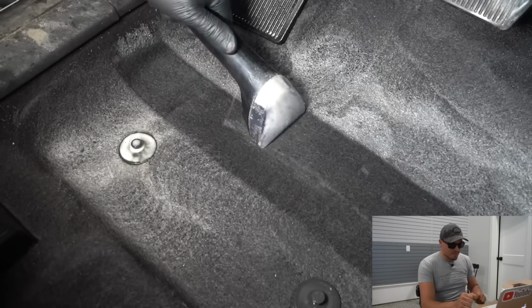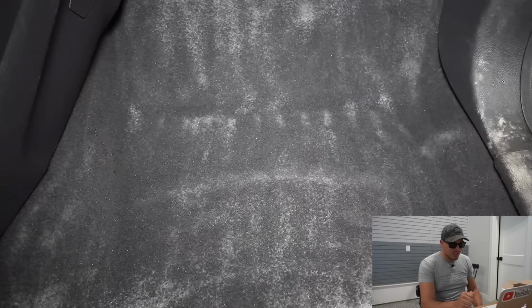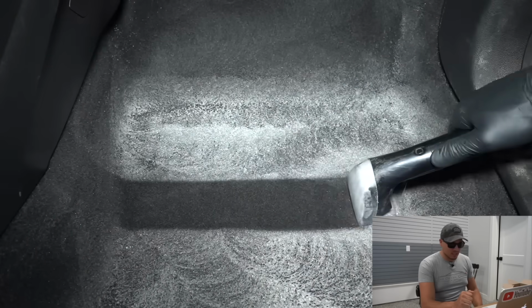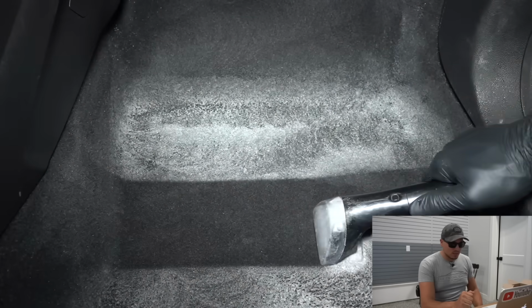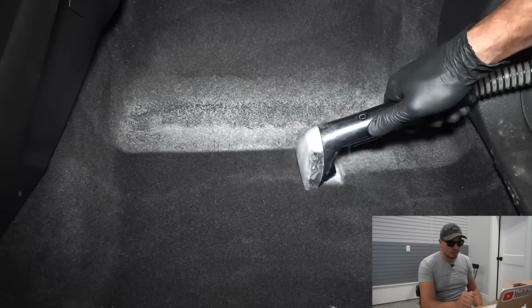I kind of like this too. Sucking up all that nasty water. Some of these vehicles he does, oh my god, are they disgusting. I've helped him with quite a few.